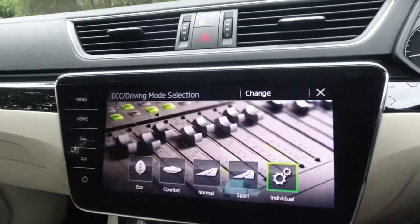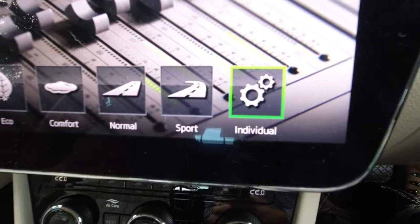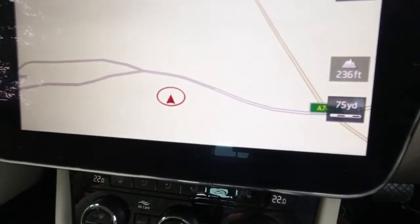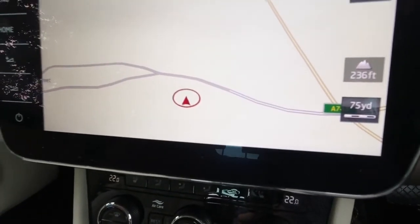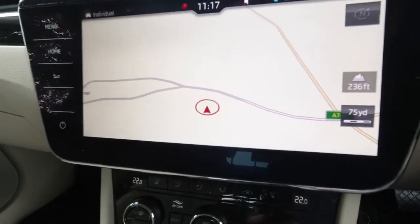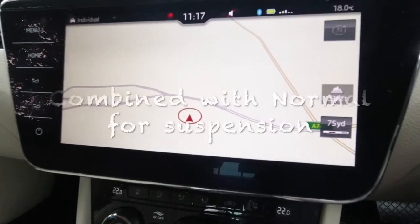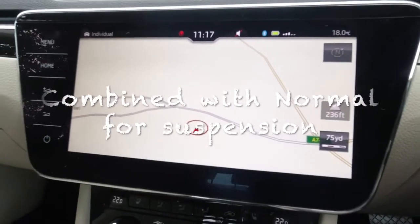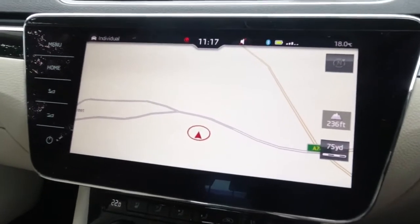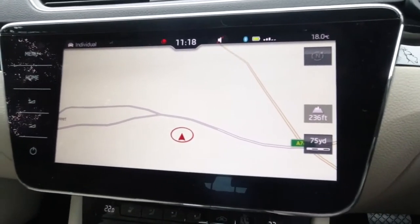Or the one I like best of all is the individual button, where you can actually tailor the suspension and the throttle map and the steering to exactly what you want. So we generally run it in individual because we like the Eco setting for the driving. It's only a 150 brake horsepower car, but it has got plenty of power for use on the public roads in sensible ways.